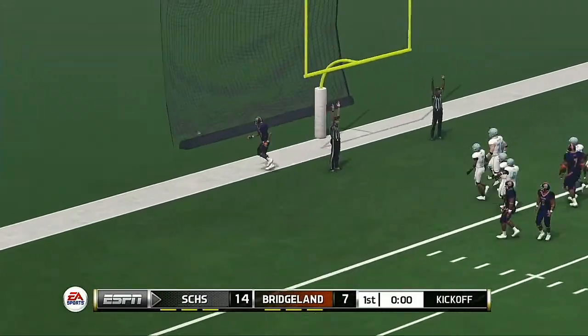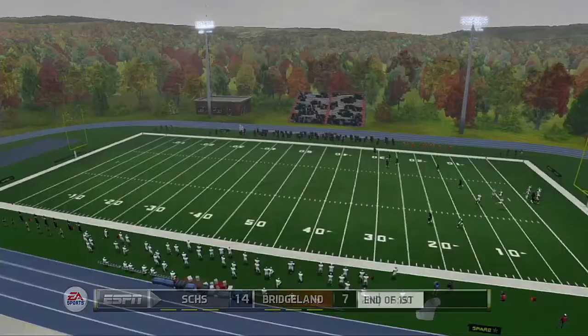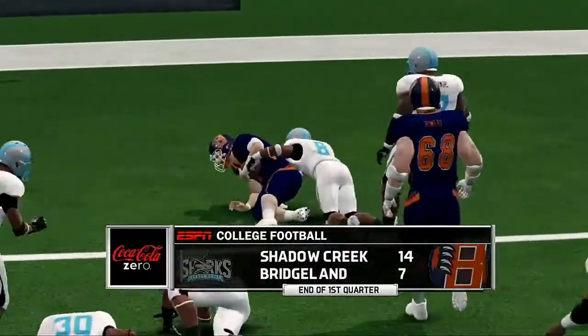He makes the PAT. A 9-play, 66-yard drive, and it results in a touchdown. So our score, 14-7. This game's already shaping up to be a good one as we head to the second quarter. 14-7.